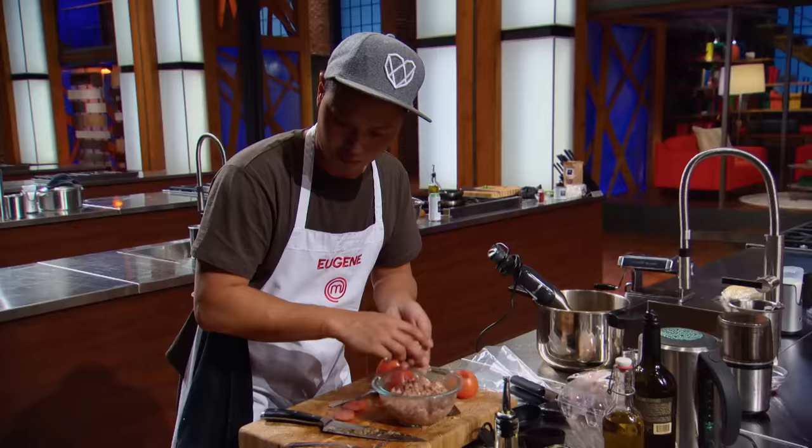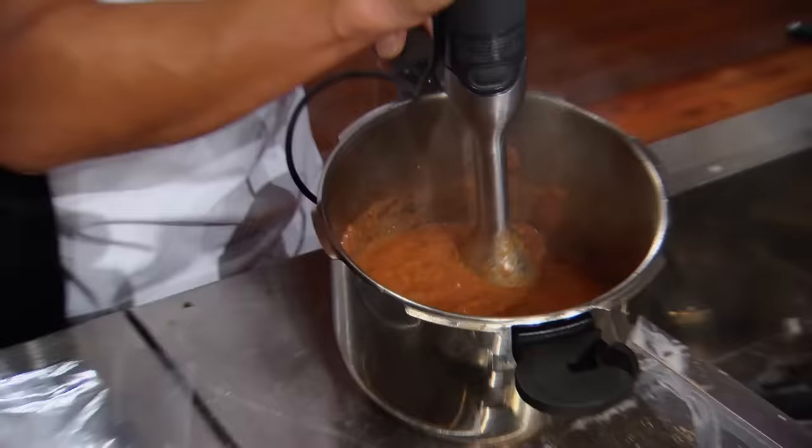I'm making the meatballs. I'm rolling out the pasta. I'm making sure the sauce isn't burning. There's just a lot going on right now.